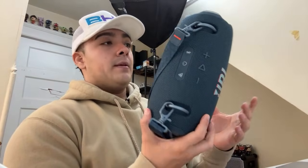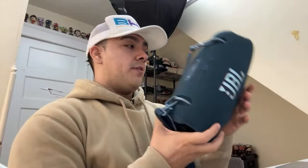So if you want something portable, something that you plan on taking on a boat, or to the beach or whatever, if you plan on being away from power, from being able to easily plug in, then you do want to go with the Extreme 4. But if you want more sound, then you do want to go with the Boom 2 Plus.